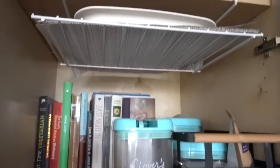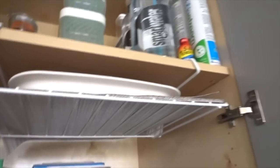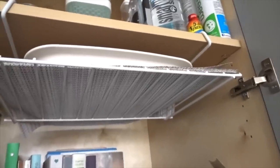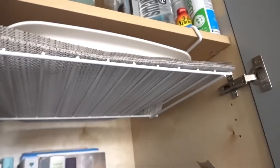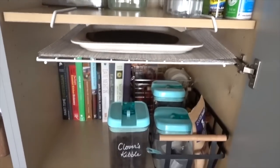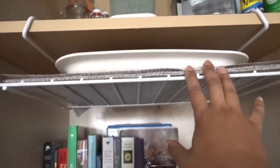But I was very excited to find, well, when I worked at The Container Store, I saw these little placemat holding shelves in store for the longest. And I was like, who would buy this? And then I'm like, wait, I need that. So it's a little shelf that you can slide into one of your pantry shelves, and it holds all of your placemats.